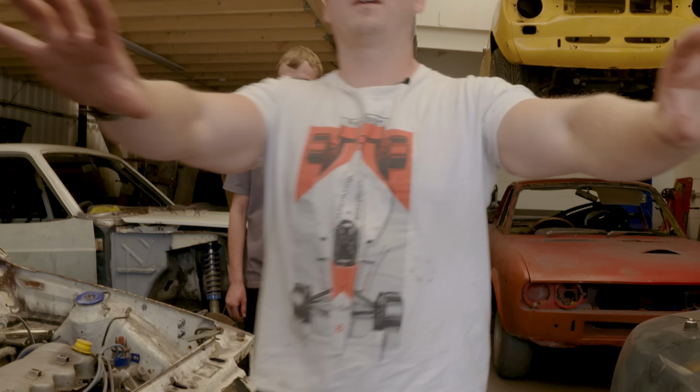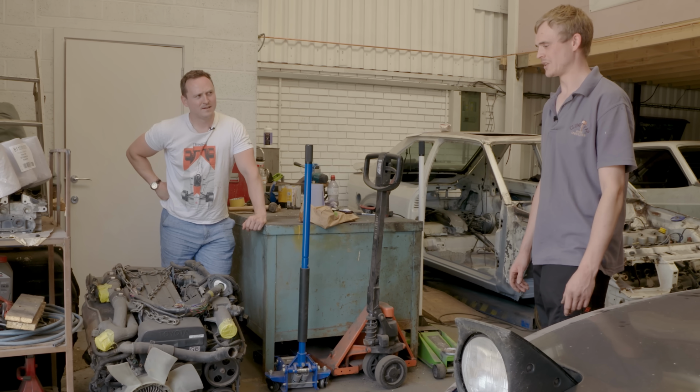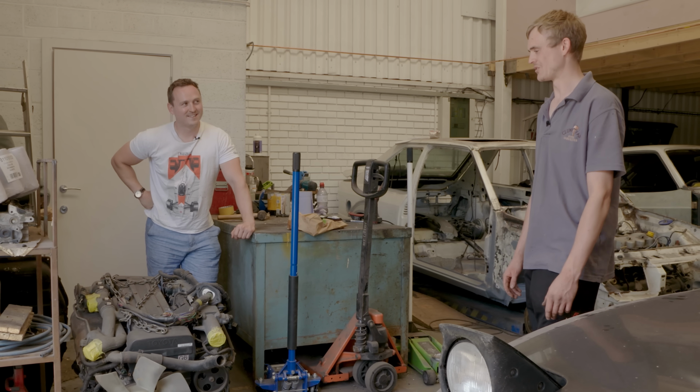Also, Chris, there's a little engine there. Rory, we're gonna have to move back. Back it up, back it in. Let me begin. Tell me more about this. Where is it going? So this is going in a Ford Capri that I acquired, which is never going to be original again, so I might as well put it in there.